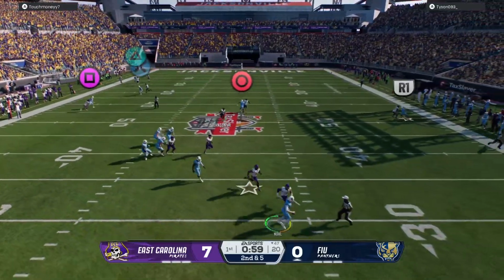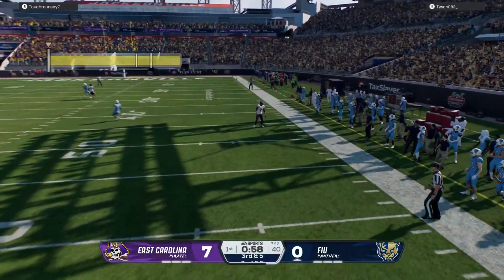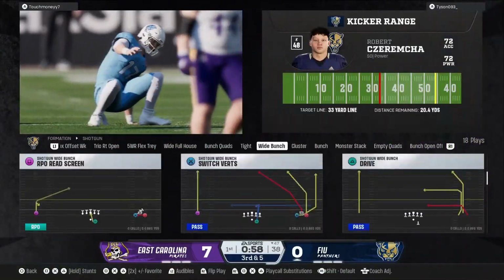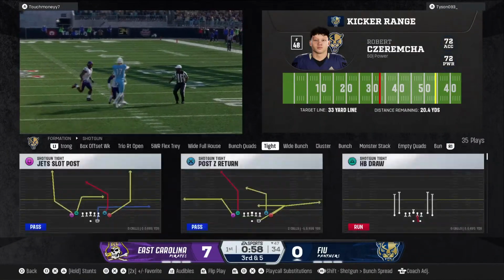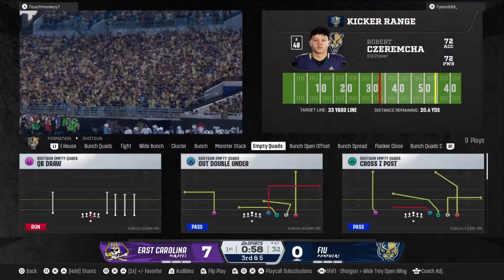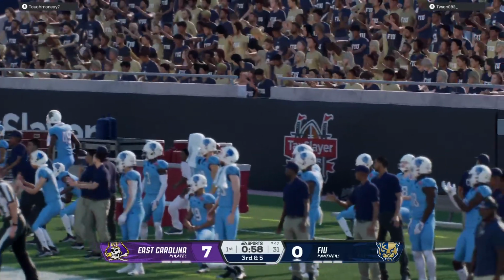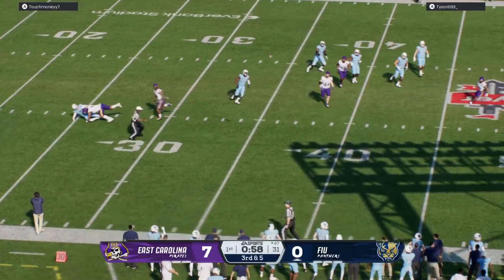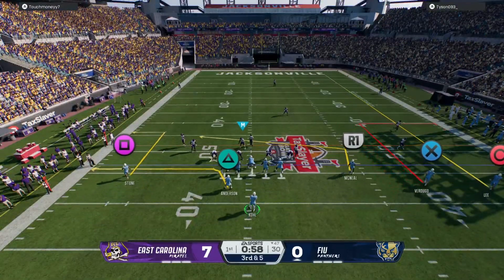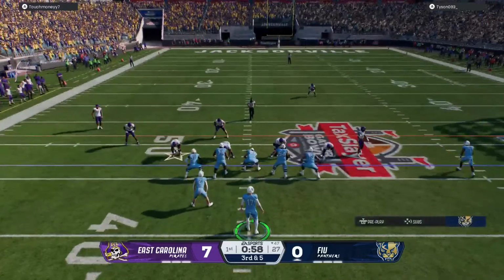Looking to scramble. Nothing to do with the football, and he just throws it away. It'll be third down. Good decision by the QB. You're outside the pocket. You're trying to find an open target. No one's open. Throw it away and live to play another day. Just shy of midfield at the 47. The defense needs a third down stop.